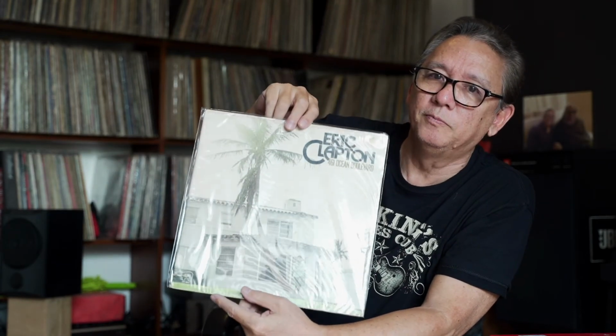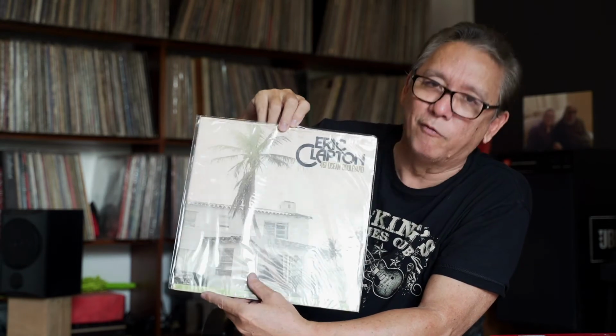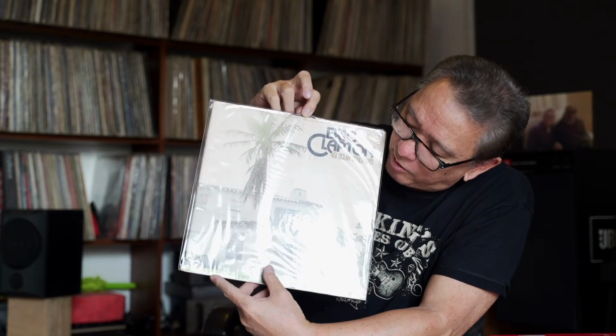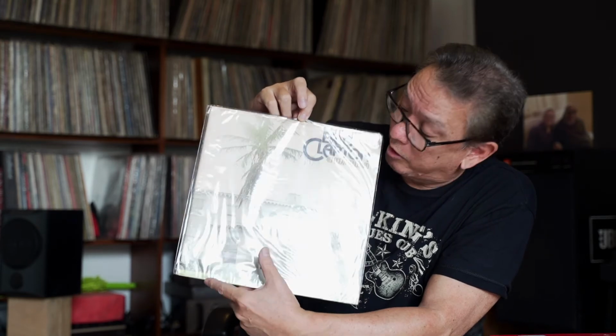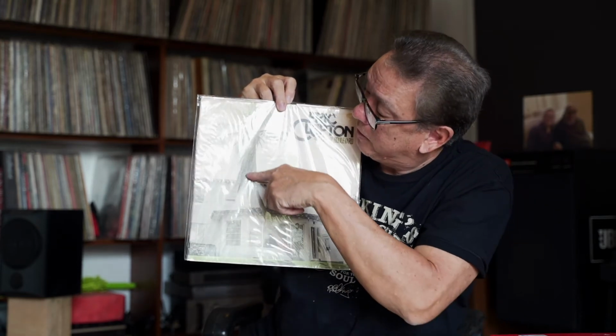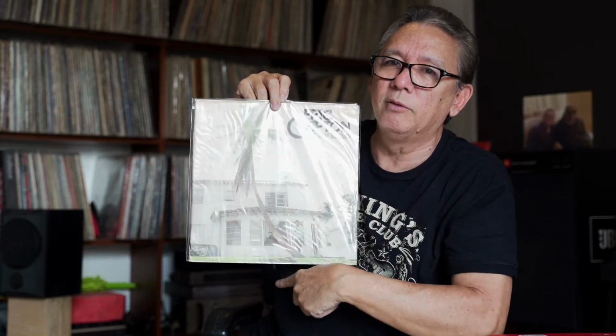Eric Clapton's 461 Ocean Boulevard. This is when he came back from drug rehab, tried to make a go of it again, and rented this house in Florida and recorded this iconic record. Look how beautiful that regular house. But boy, I love this album cover with the pine tree. A pine tree with a palm tree and a coconut tree in front. So nice.